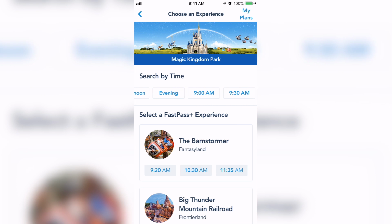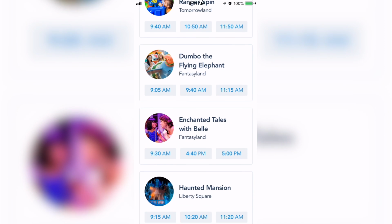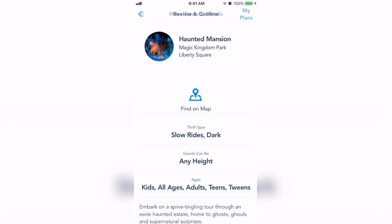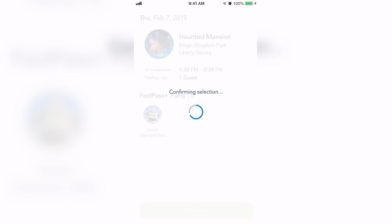Okay, so once you've selected your park, you'll then see several times across the top and a list of attractions available. So you can approach this in either way. You can be specific with a time, or you can look for a specific ride. I'm going to choose Haunted Mansion here. And next you'll notice that there's some times at the top, and you can scroll left and right to see other times in the day that are available. Once you select a time, you'll see that you're given a full hour window to enter the attraction, and it will display all the people you have in your group. So just make sure all of that's correct and then hit confirm and you're done.